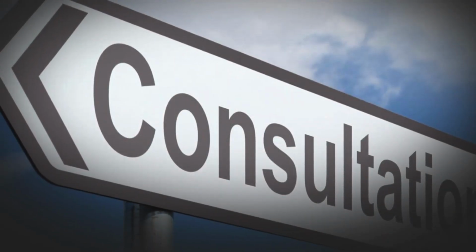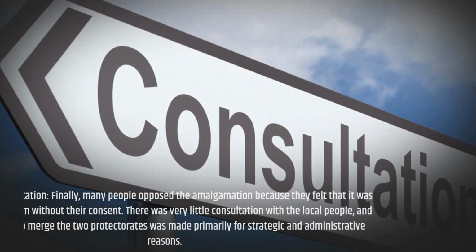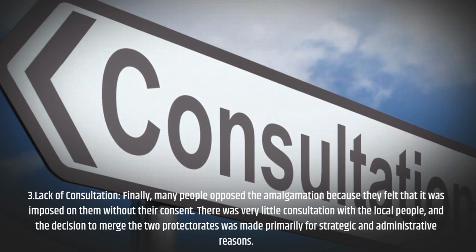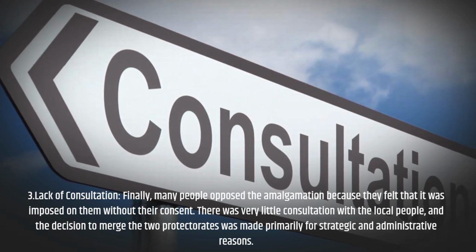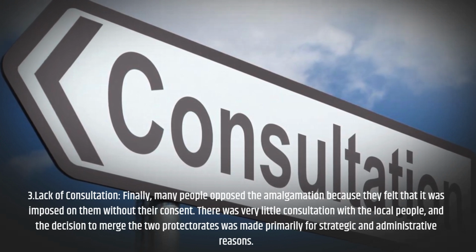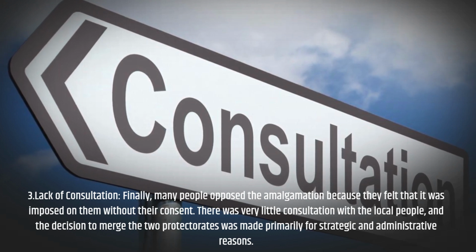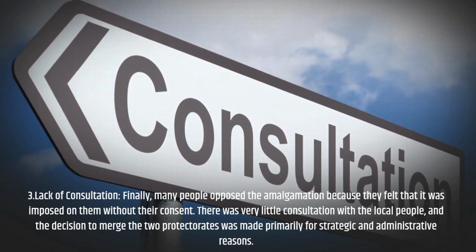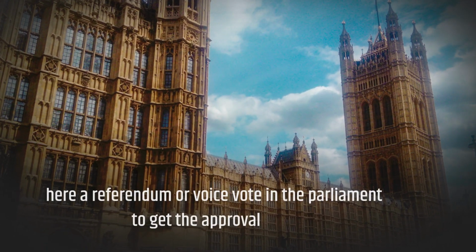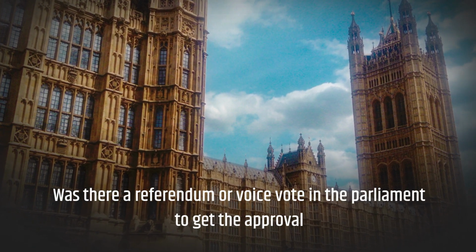3. Lack of consultation. Finally, many people opposed the amalgamation because they felt that it was imposed on them without their consent. There was very little consultation with the local people, and the decision to merge the two protectorates was made primarily for strategic and administrative reasons. The question then arises, was there a referendum or voice vote in the parliament to get the approval?